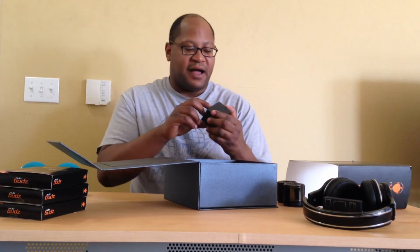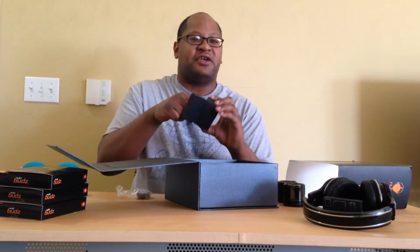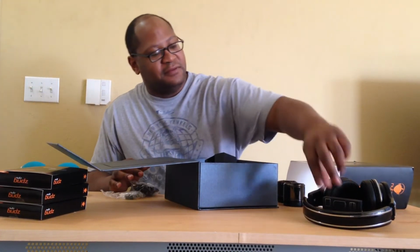there is another little box in here. And I'll open that up. Has all these different jacks as well. So pretty much anything you want to use these for, they're there. They got the DJ jack, so it stretches while you're moving around, hitting the turntables and all that. I mean, it's crazy.